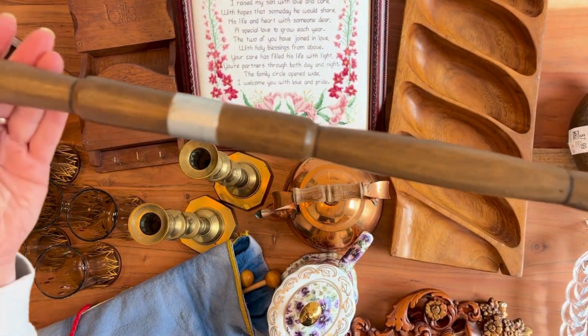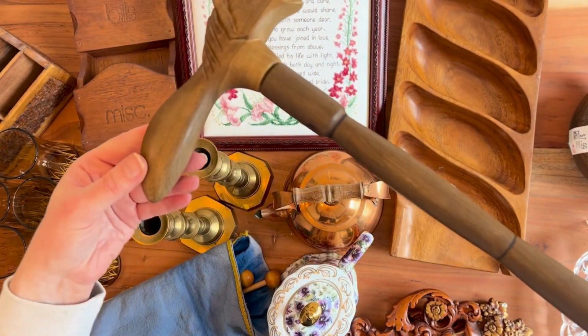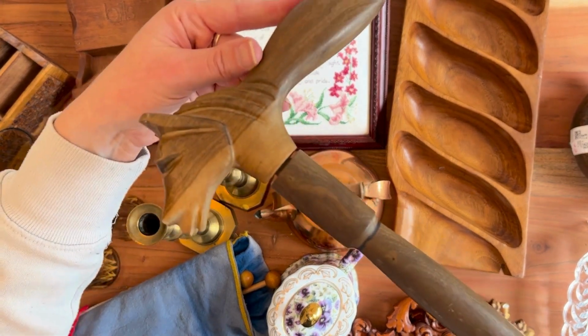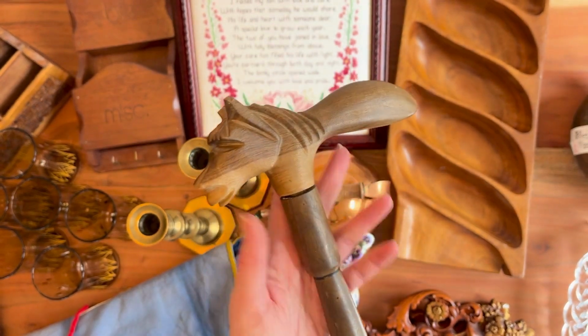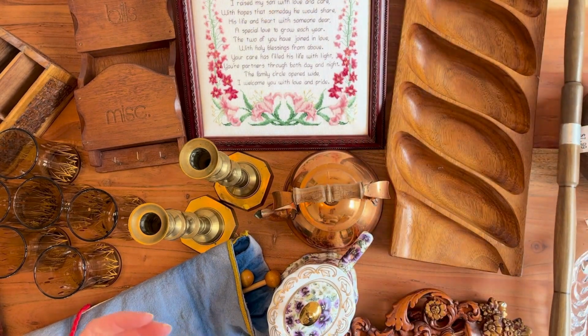So anyway, I decided I got it, so it's mine now. And we'll see what I do with it. My daughter really loves it. She's like, I want to keep it. I want it to be my walking stick. So we'll see. But anyway, kind of a neat find. That's, I think, it for the thrift finds.